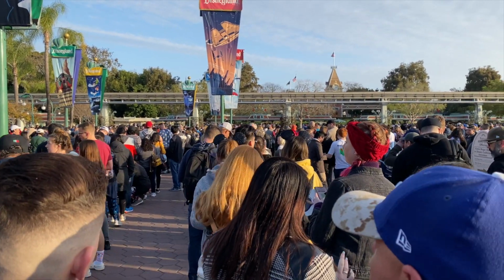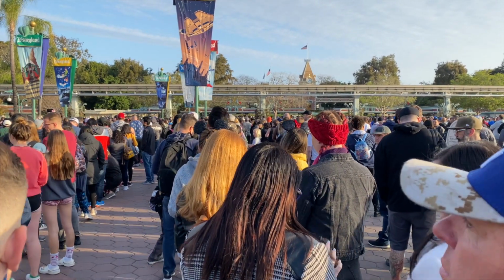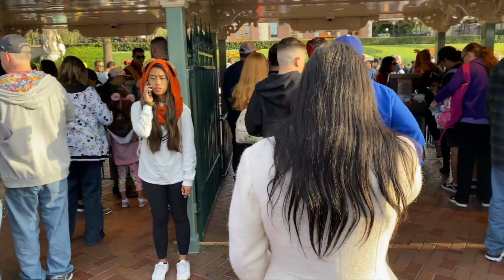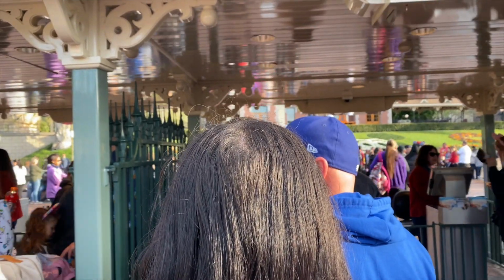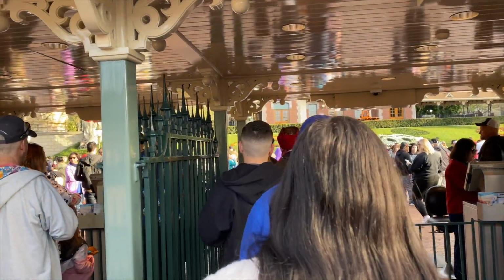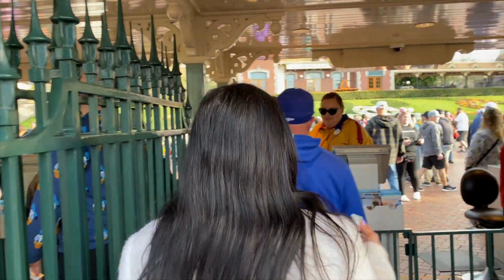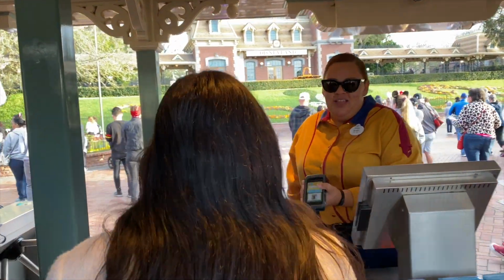Okay, it's 7:15 by my watch. They normally open the gates at 7:30, and from right here it takes about 20 minutes. All right, it's 7:26. So it's going to take me almost an hour from 6:30 to 7:30 to make it in the park, and that was getting here 10 minutes before the parking structure opened. Here we go. Another exciting day at Disneyland.